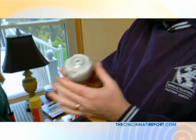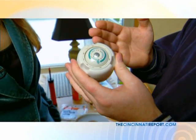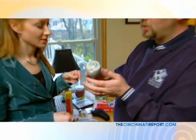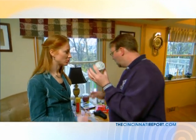Yeah, this is actually a low-flow shower head. And most people, when you're taking a shower, you don't really realize how much water you're using. But you can take one of these and save about 33% on your water bill. 33%? That's right. Just with this? Just with this, as far as your shower is concerned. And the more people you have in your household, the more important it is to use low flow. And the more money you're going to save, right? That's right.